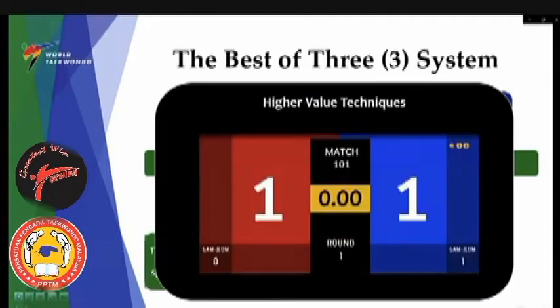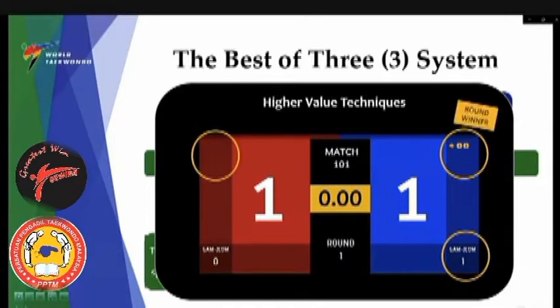So let's take a look at this example. Here we can see the scores tied 1-1. The blue player scored 1 punch to the body, and the opponent got their point by the Gamjang to blue for us. So this means if we look at the criteria of the higher value techniques, the punch has more value. So the winner for this round would be blue.